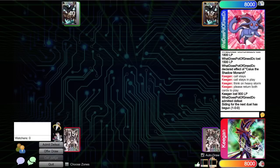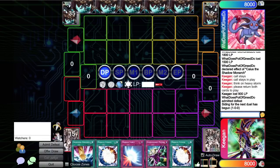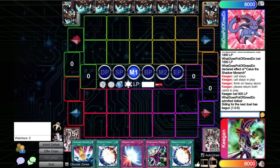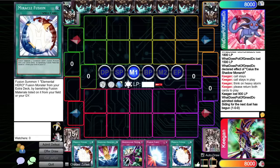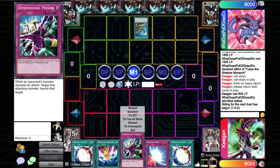Opponent is typing a lot. What were they typing? I'm not sure. Our opening hand sucks. We need a monster. Okay, it doesn't suck. Hear me out. It doesn't suck. It's just... these two cards are bad against Caius.